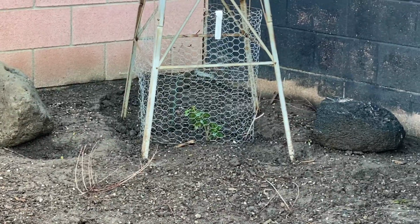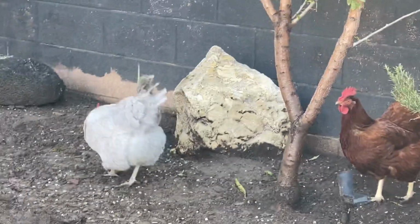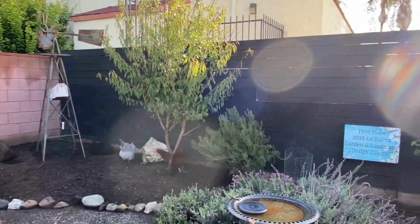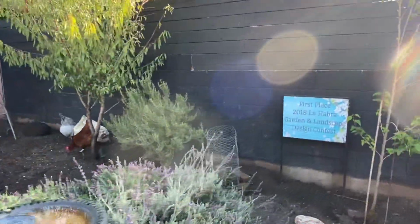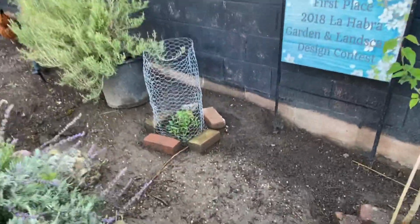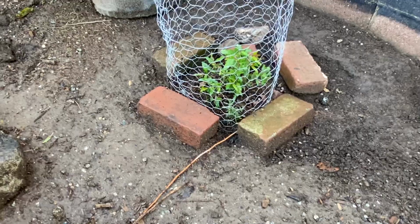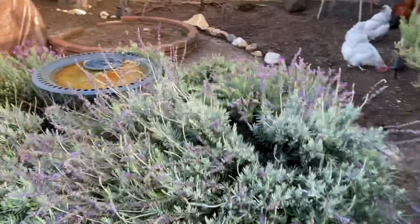There's my Polka, hopefully safely protected from the horsemen over here. And like I said, my almond tree. Some rosemary that needs to get in the ground. A pomegranate tree I grew from seed, with a lavender plant right in front of it. You can barely see it. That sprouted from my lavender around my bird bath fountain.